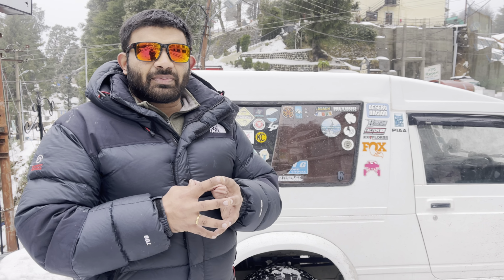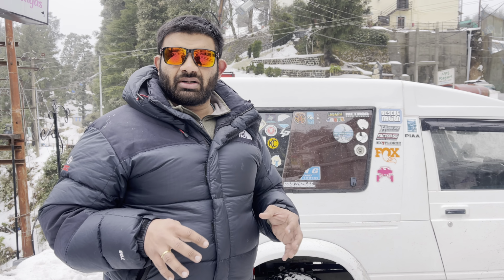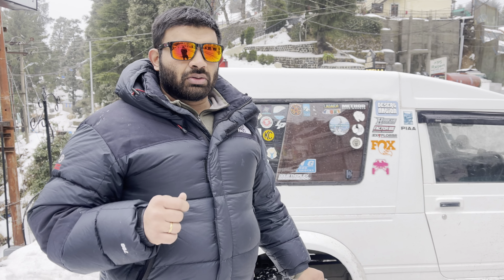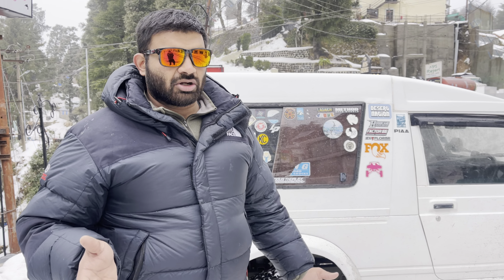To put that in perspective, the only other modern-day vehicle that you can buy off the shelf is the Rubicon. That's it. There is no other vehicle you can go to the dealership and buy. Especially in India, there's no other option.